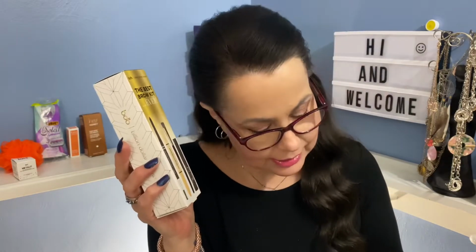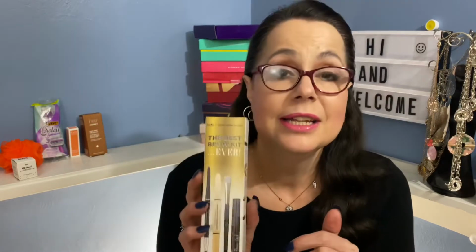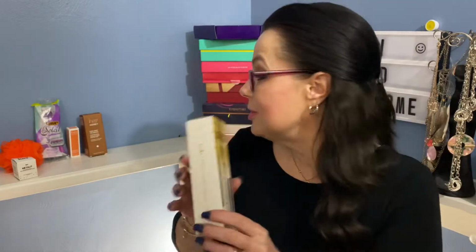And this one, woohoo! I saw this one. It could have been in the FabFitFun box too. No, Luxury Divas. I keep mixing these boxes up. I remember I saw these in one of the boxes too, and I was like, oh, I would love to have that. This is the best brow ever kit, and I can't wait to play with this. I have been recently getting into eye makeup more and more, and so this will be just another tool for me to play with. So thank you so much, Jenny. I'm very appreciative of that. I'm appreciative of all of it, really I am.